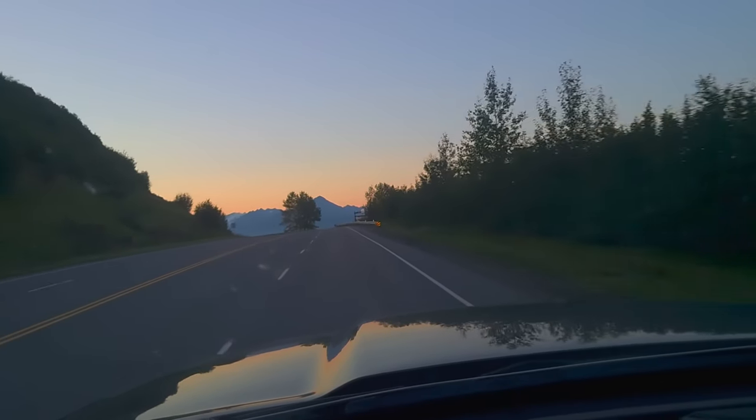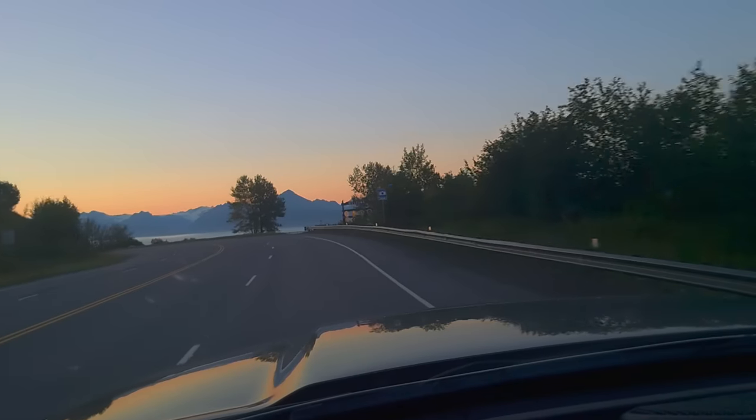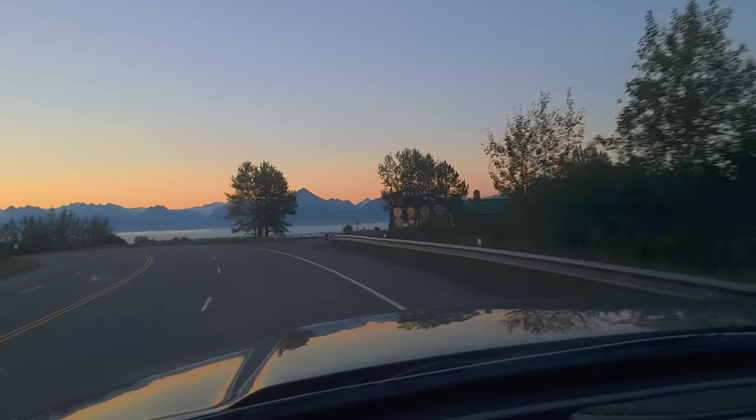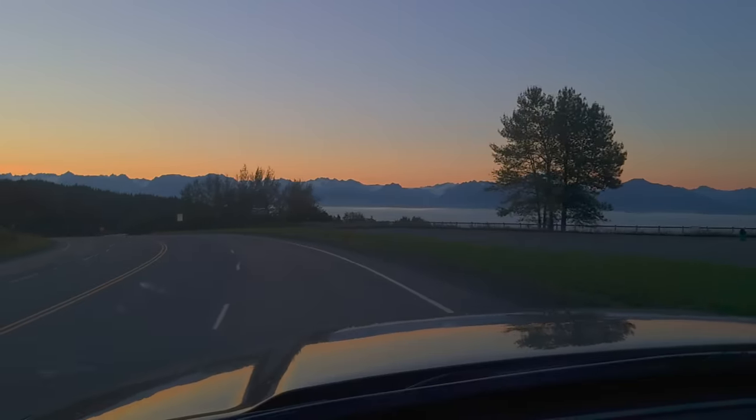So we're just cresting the hill into Homer. It looks like a fantastic day. We'll see what it looks like further out.